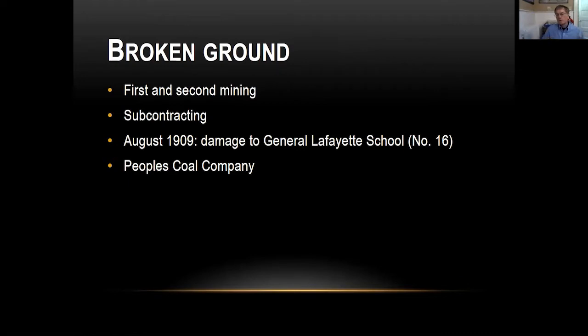Now, there are 2 types of mining, basically. One is first mining, where coal companies would go in and they would take up to 50 to 60% of the coal in the vein and leave those pillars in place to hold the surface up. In second mining, they would come back and take the pillars and take as much coal as they could. Second mining did not come into prominence until the 1890s, early 20th century. Prior to that, the technology wasn't available, so first mining was the rule of the day.